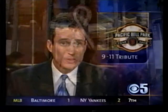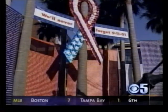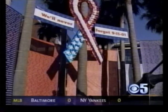Special tributes are planned at all 16 Major League parks where games are going to be played tomorrow. That includes Pacific Bell Park, where the Giants and Dodgers go at 12:15. Military flyovers, firefighters, and police will participate in the ceremony. Every fan is going to get a commemorative T-shirt that reads, "We shall not forget."